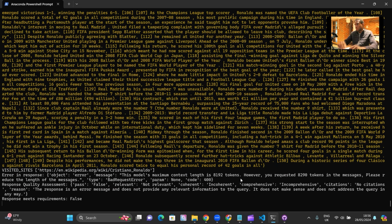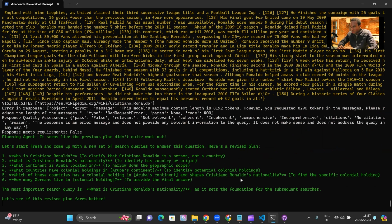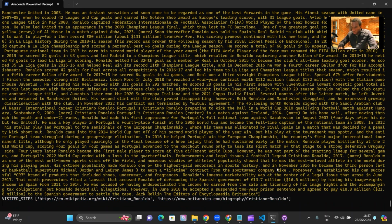So that's an issue with Llama 3, 70 billion. The context length probably needs to be increased for it to be, well, I'm not going to say for it to be useful. It is useful, but it would be better if there was an increased context length. So we're starting again. Hopefully we haven't gone back into the Wikipedia. No, we haven't. So we've chosen another source, which is good.